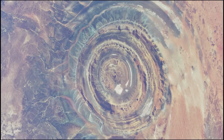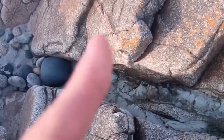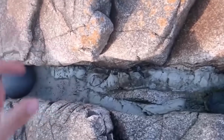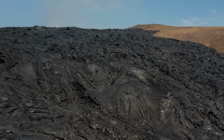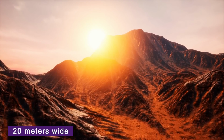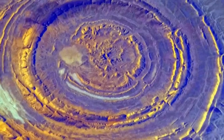Deep in the Eye of the Sahara, there is a motley crew of rocks. One can identify various types of cool objects, from rhyolitic volcanic rocks to gabbros and carbonatites. A situation of chaos occurred due to volcanic eruption and then cooling down for millions of years. The gabbroic rocks form two ring-like walls, with an inner ring dike of about 20 meters wide and an outer ring dike of about 50 meters wide, if we examine 7 to 8 kilometers away from the center.